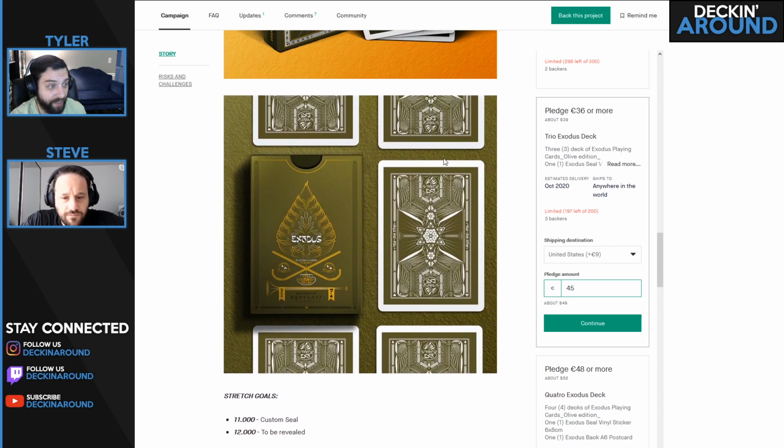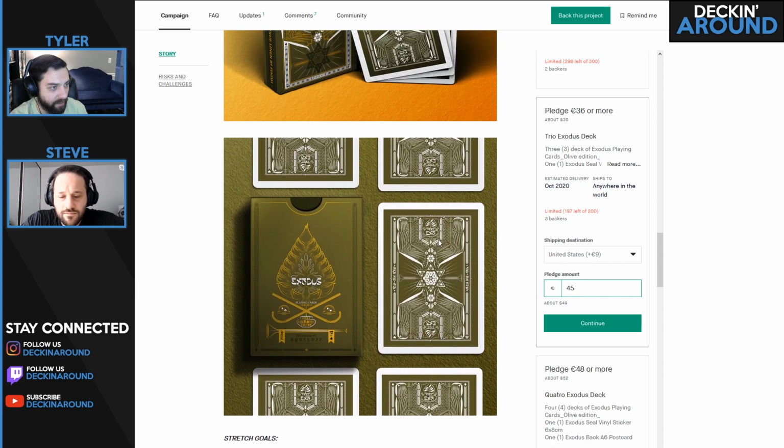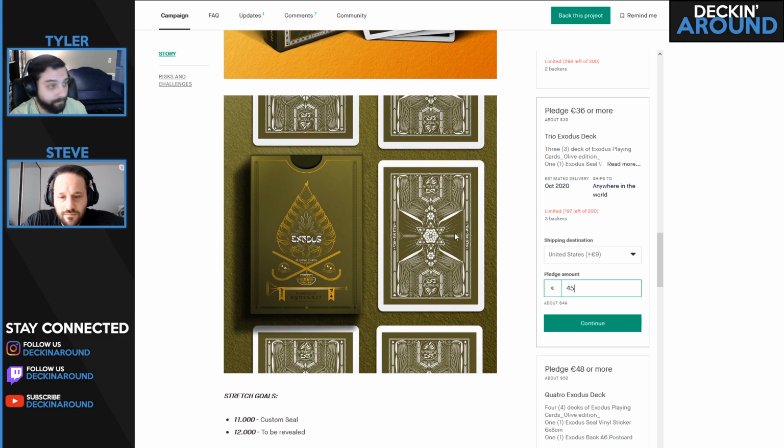I like the colorway. I think it actually looks spectacular. That olive back and the plain white, not too much color, but very, very good looking, very clean.